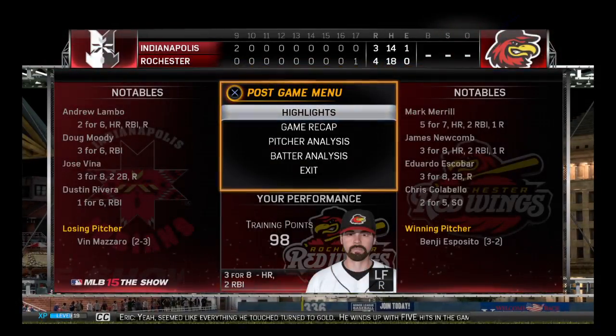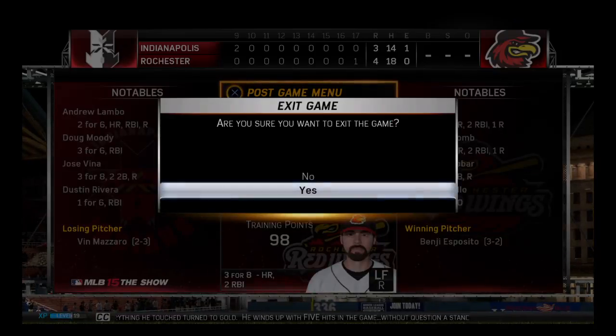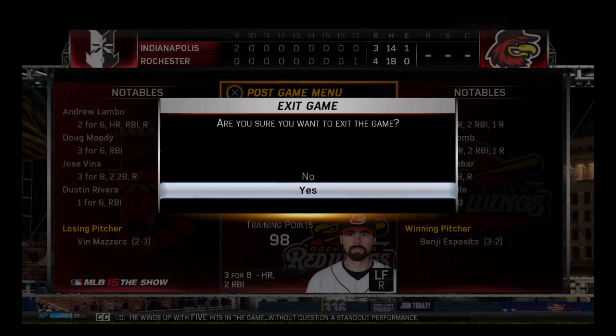Player of the game. Yeah, seemed like everything he touched turned to gold. Winds up with 5 hits in the game. Without question, a standout performance.